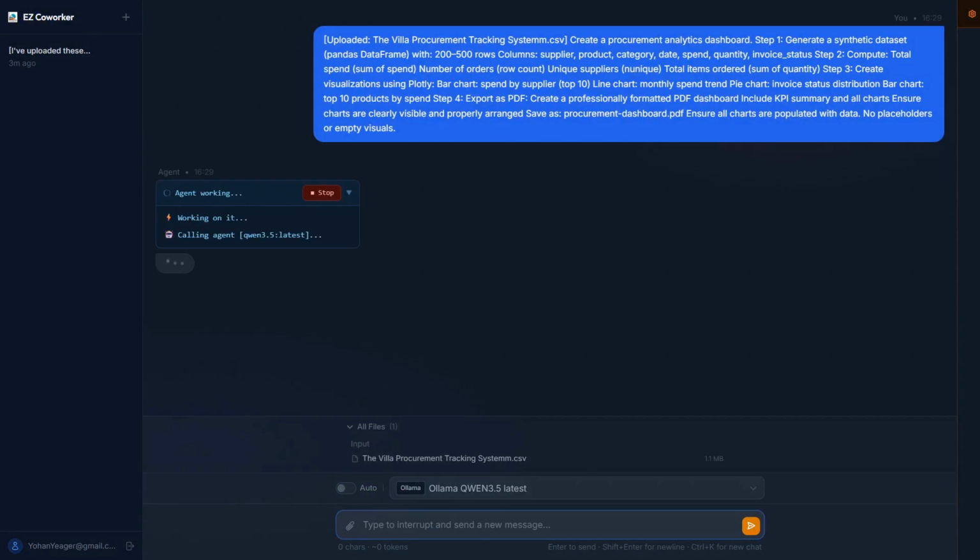Behind the scenes, Easy Coworker understands your file. It figures out the structure, chooses the right skill, and even selects the best agent to do the job.